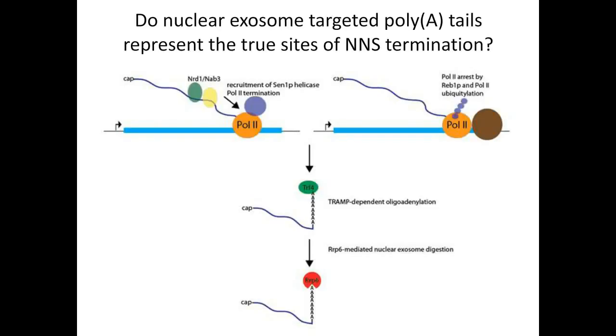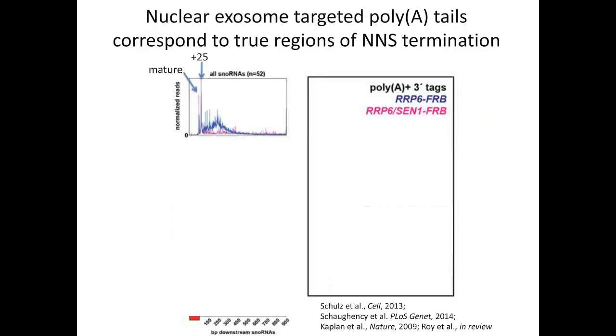And so the next question we had to get into more of the biology was, are these poly-A tail transcripts that we identify upon nuclear exosome inactivation really representative of the true sites of termination of RNA polymerase by the NNS pathway? And so what we decided to do was look at previous data in combination with data that we were obtaining. So at first, if we look at the signal upon the depletion of Rrp6, we can see the mature poly-A tail peak, the plus 25 nucleotide peak, and the peaks that we're really interested in are the ones downstream that are representative of the termination site.